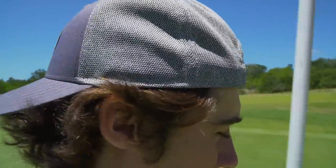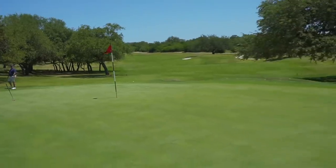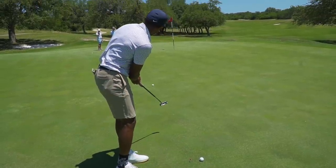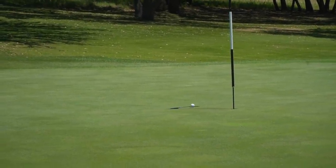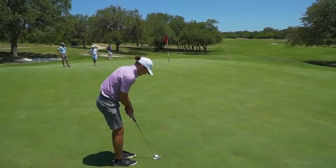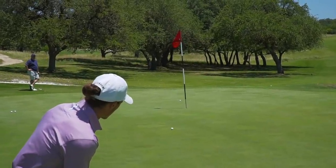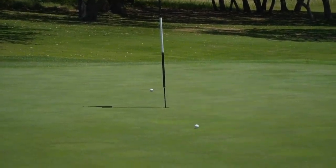What an absolute legend. Distance control is pretty key here, as you can see. Brice is going to go first, and we're going to see if we can knock it in. That wasn't bad. I hit it a little hard, though. You hit it good far. I've got my putt in, or I can back it up. That ball just did not go anywhere. Saw my ball and didn't want to hit it bad.